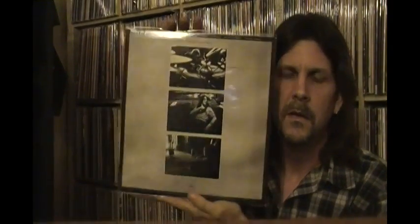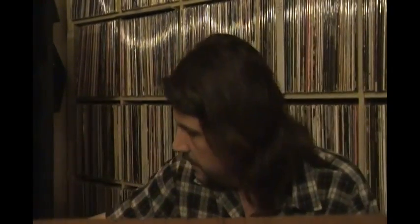Next up, one of my favorites, Permanent Waves. Has my favorite Rush track of all time on here, which is Closer to the Heart. That's my favorite Rush track. And absolutely just, I mean, gorgeous, gorgeous copy.